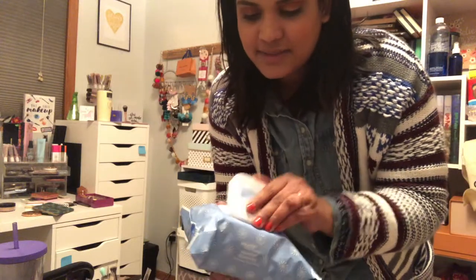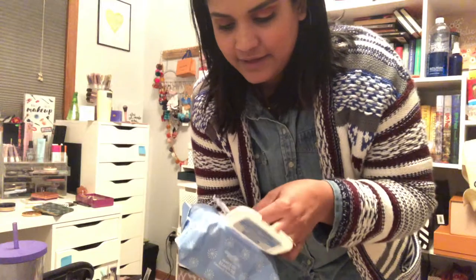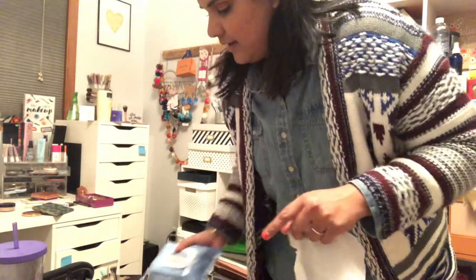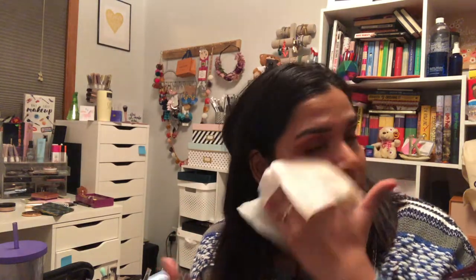I got some of these Equate wipes when I was at Walmart the other day, because sometimes I do swatch parties, and I always use up my Neutrogenas, so I was trying to look for something affordable. My eyes been tearing, and so I want to take my makeup off, and super fun times. So I want to clean my beauty room really quick.